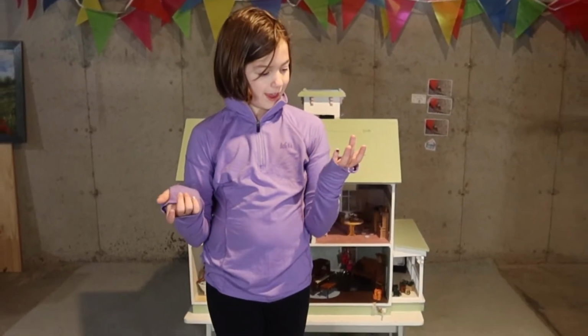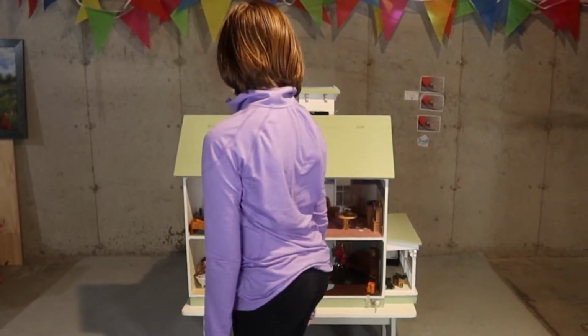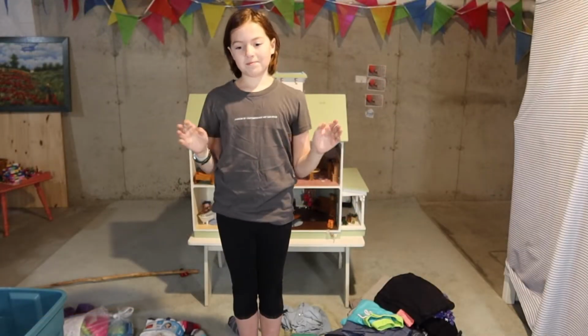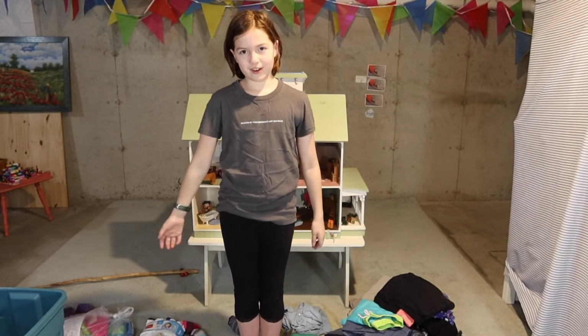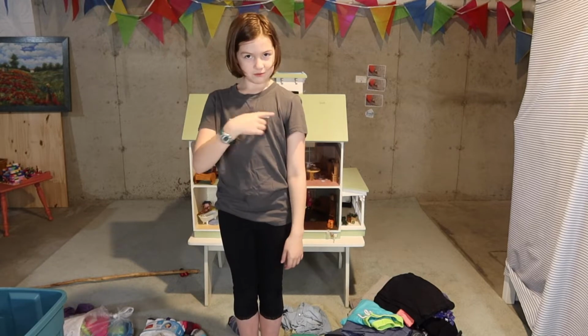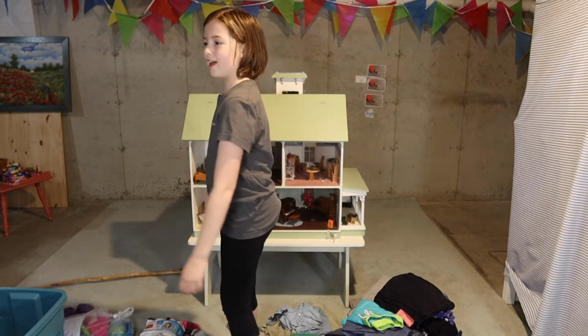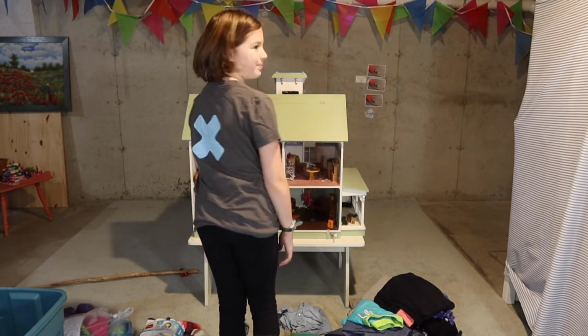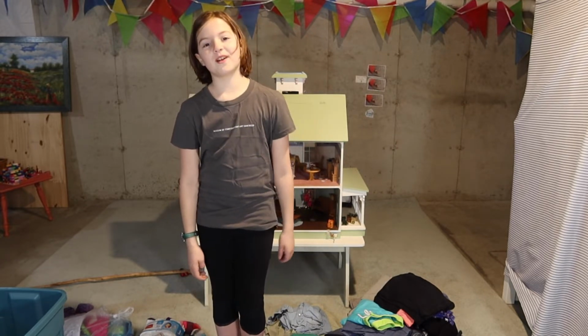This is like a sports sweatshirt and it has these holes and I like it. This is a nice gray shirt. It's from San Diego, which it says there. And it has a nice X on the back. And it was a gift from Nicole.